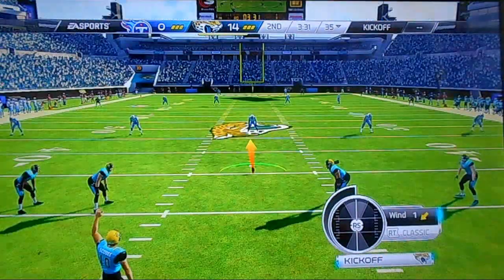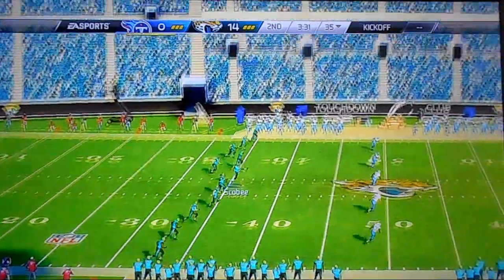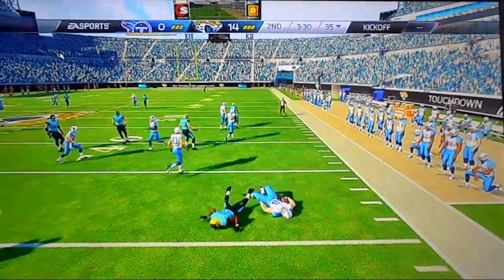The Titans are ready to take it to him. He begins his return.